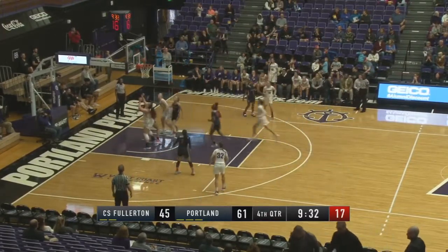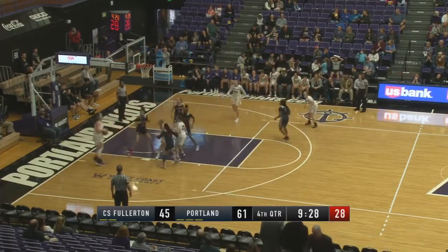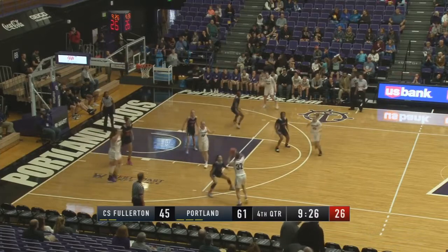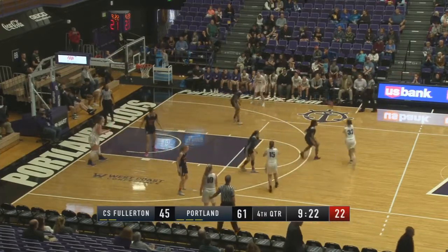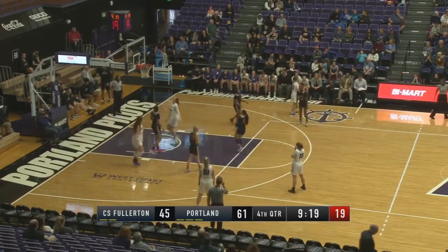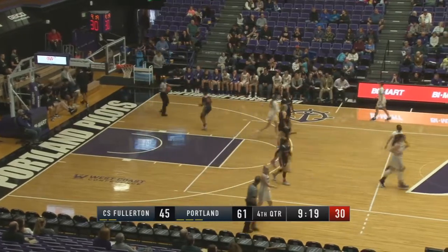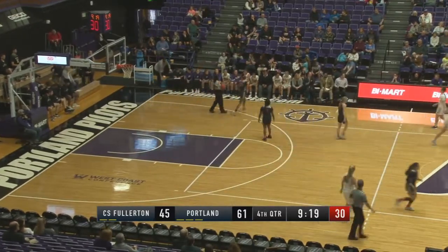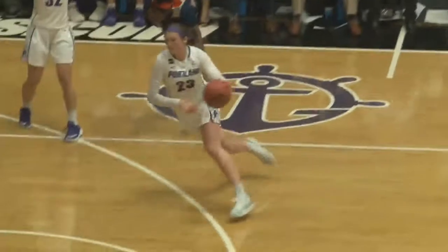Andrews spinning in the paint with the right hand. Nice move, just couldn't get it to go. And Andrews just strong in the paint for that rebound. Just out-muscles about three Cal State Fullerton players. Here's Slega. Foul on the floor. Tough break on Slega right there. She just wasn't quite set on her screen. She went to roll and got the moving screen call. It's not quite set. Starts to roll. Good hip check.